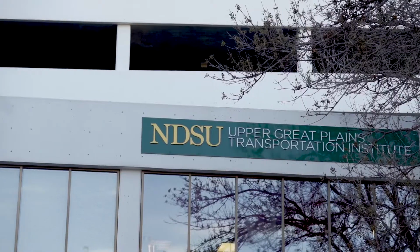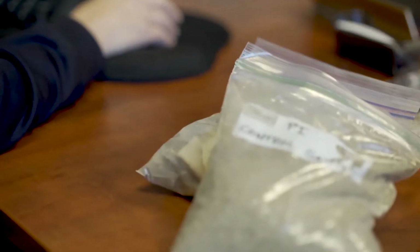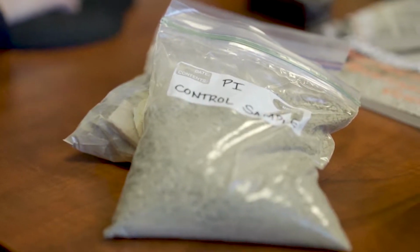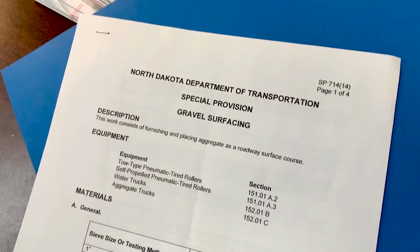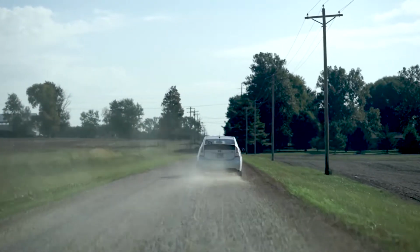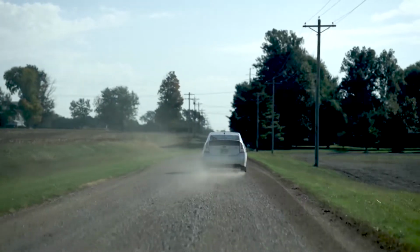To address this issue, South Dakota and North Dakota recently developed a plasticity index, or PI, which outlines how much clay and other materials should be in the gravel. The PI is now part of their specs. They've also identified a way to reduce excessive dust, which can obscure a driver's view of the road and oncoming traffic. In South Dakota, we use both magnesium and calcium chloride as a dust suppressant.